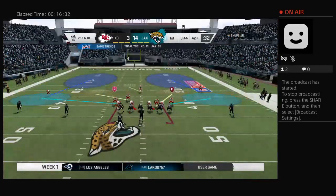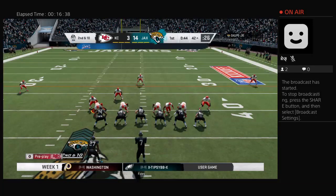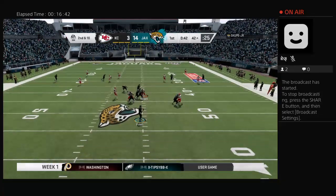Ball on the 42 as they come up 2nd and 10. You must be getting tired of seeing me. Purple 64. Check. 2nd and 10.